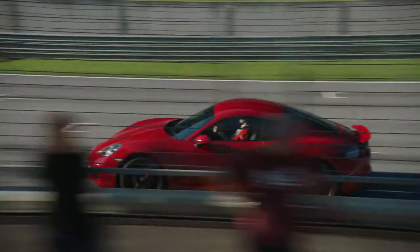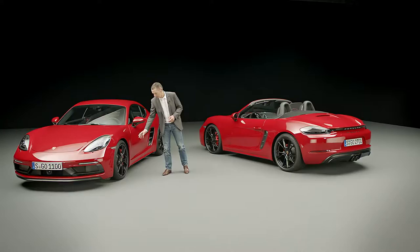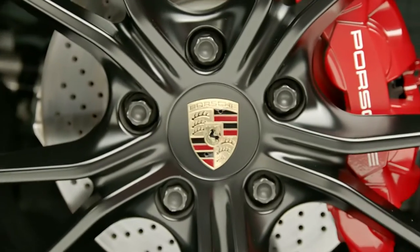In the side view, there are also a number of unique GTS features. Above all, the 20-inch Carrera S wheels, which are painted in black. On the door, you'll find the typical GTS lettering.